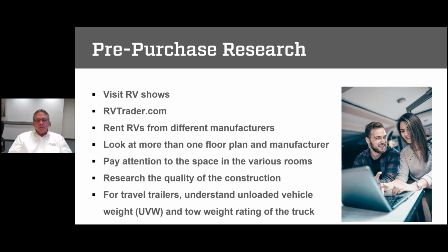Pending the pandemic and availability, RV shows are a great place to meander through multiple sizes and styles, and you can really get a good feel. In our area here in the Philadelphia region, the Oaks Expo Center, the Philadelphia Expo Center, every year has a great show. Unfortunately, it did get canceled for this spring, but I'm sure they'll be back soon. And in Hershey, there's another really big show that you could get lost in, with everything from pop-ups to 40-foot-long motorhomes that are just breathtaking.